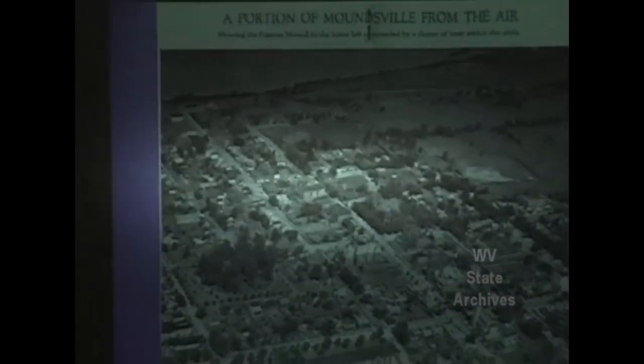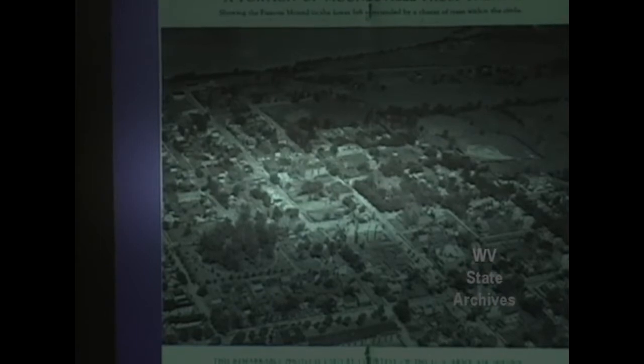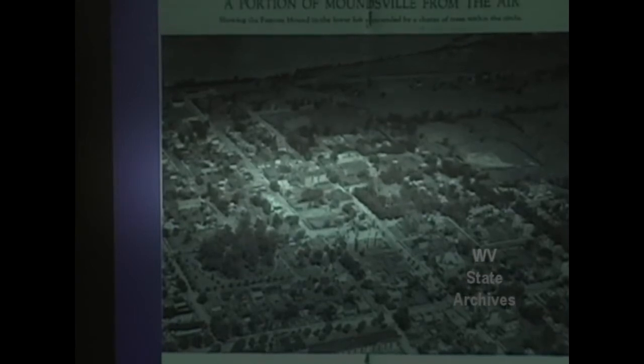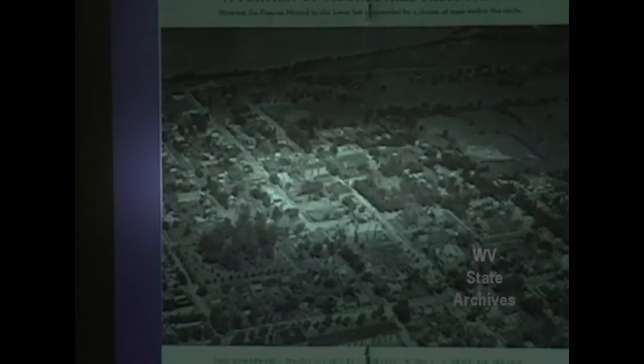Okay, this is a 1923 aerial photograph of Moundsville. By the way, one question I should have asked. Who has been to Grave Creek Mound? Okay. Who has never heard of Grave Creek Mound until you heard about this meeting? Okay, all right. Well, it's in Moundsville. I should have asked it earlier, but who's heard of the historic penitentiary, the state prison? Okay, all right. This right here is the prison. I remember it fondly.